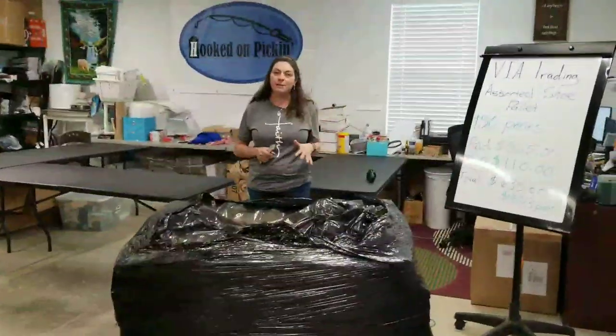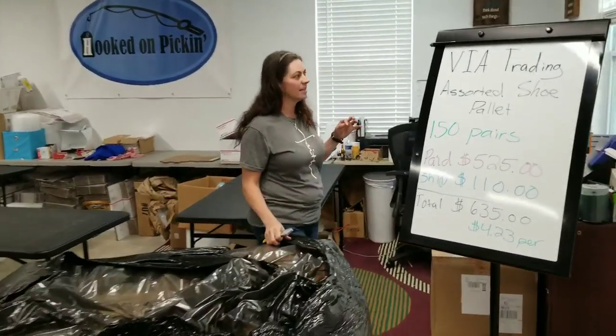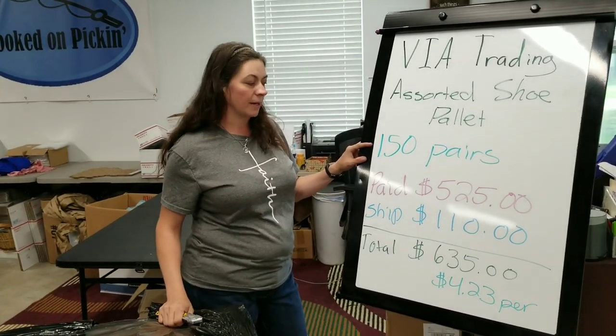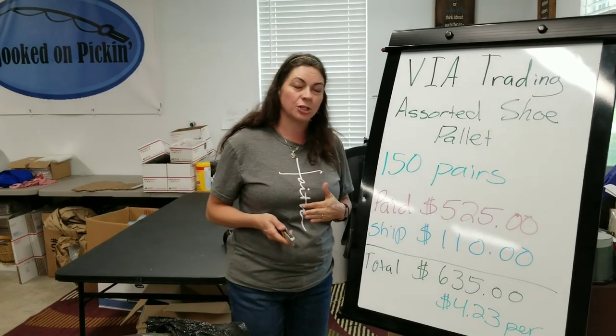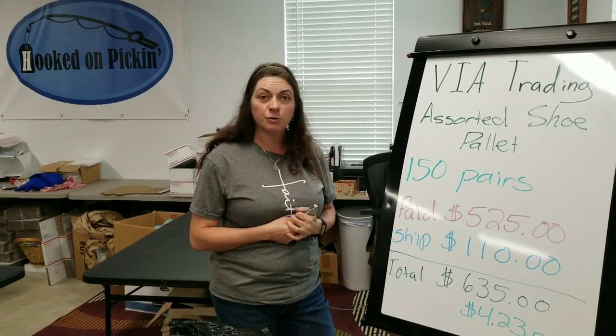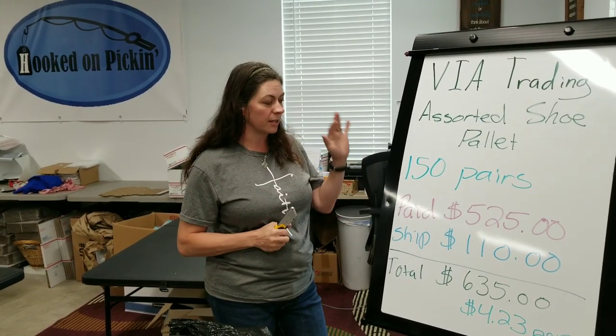All right, so let me give you the specifications on this particular pallet. This is a Via Trading assorted shoe pallet. It's supposed to have 150 pairs of shoes in it. The last time I got shoes, I had some damage on about four pair, and pleasantly enough, I was reimbursed for all four of those pairs, so that was awesome.